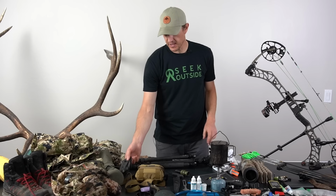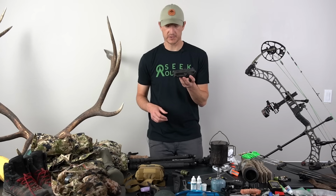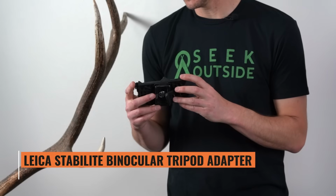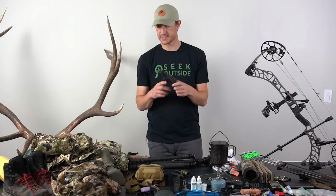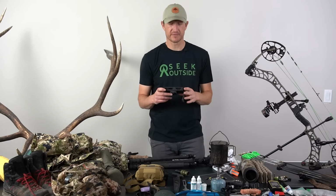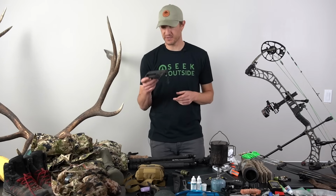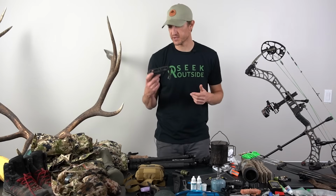In conjunction with that, early season again, I like to do a lot of glassing. I'm going to end up using my binoculars quite a bit mounted to my tripod. This here is a Leica Stablite binocular tripod adapter. It doesn't weigh much, less than 5 ounces. It's relatively easy to pop your binoculars on and off, and it sits on top of your tripod. Interestingly, I've also used this quite a bit for field photos. I hunt a lot by myself, and there are times when I've set my camera up on this little Stablite tripod adapter and taken some field photos, which is great if you're hunting alone.